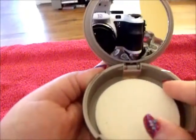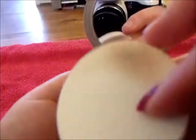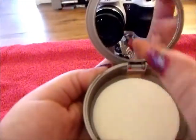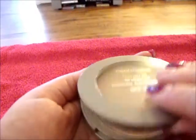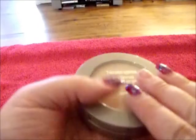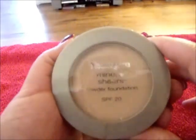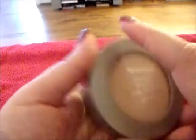If you open it up, you can see the makeup on top, and it has a second layer to it where you open it. It has a mirror and then the little spongy thing, and you can close it back, and there's the makeup again. I close it again. But it's Neutrogena Mineral Sheer Powder Foundation SPF 20.